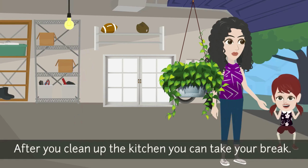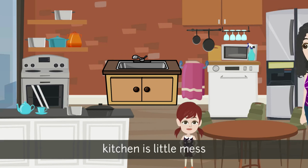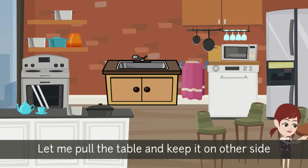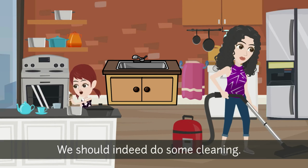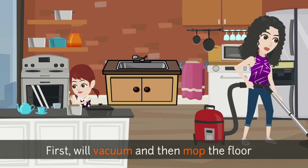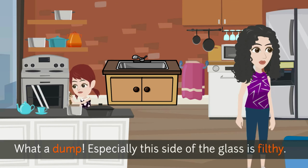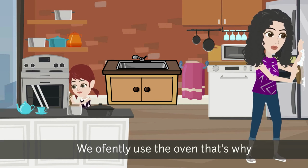After you clean up the kitchen, you can take your break. The kitchen is a little messy. Let me pull the table and keep it on the other side. We should indeed do some cleaning. First, we'll vacuum and then mop the floor. What a dump! Especially this side of the glass is filthy. We often use the oven, that's why.